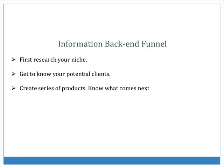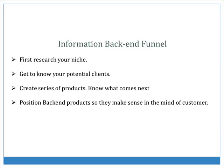Create series of products. Know what comes next. Don't just go out and create products. Create products knowing that what you're creating is what comes next. So even if you're just going out and creating that ebook, you already know what's going to be coming next. And a lot of times you already have that in place. And once you have that in place, it's easier to figure out what that front end product is. Position back end products so they make sense in the mind of the customer. Very important. You've seen that several times throughout this training tonight.